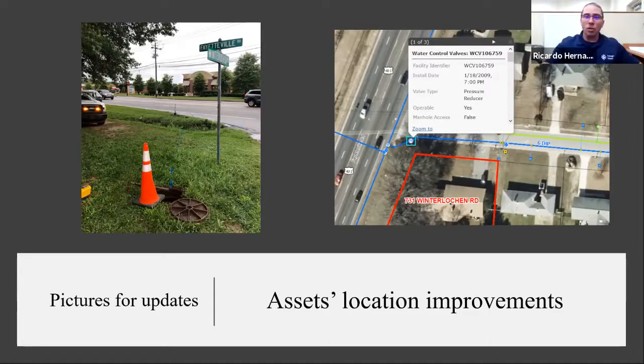Some of them were also asking, can I send you a map? Oh, sure, you can use the web application. You can create and export a map and attach that to the work order so I can see the picture, but also the asset that you're talking about with the facility identifier number. So thanks to all that effort, we have seen a significant increase of corrections in our 1.5 million assets data.